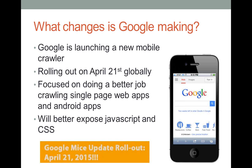So apps are becoming much, much more prevalent, and apps are becoming a big deal. The idea here is that it's going to better expose JavaScript and CSS. Because the single page, long-scrolling websites that you're seeing a lot more of now have more of an app feel to them. They're becoming more and more popular, and those are heavy JavaScript and heavy CSS pages, and Google wants to do a better job indexing those. Also, they respond better and look better and just provide a better overall user experience for people on mobile devices.